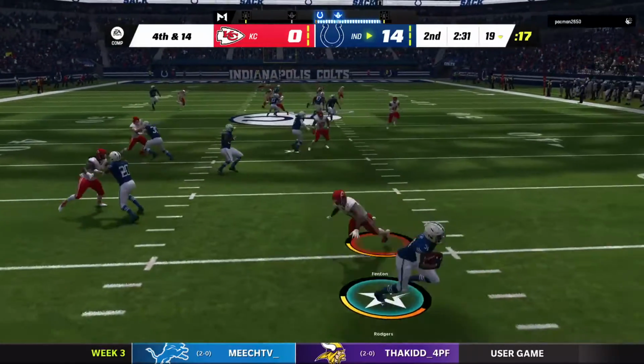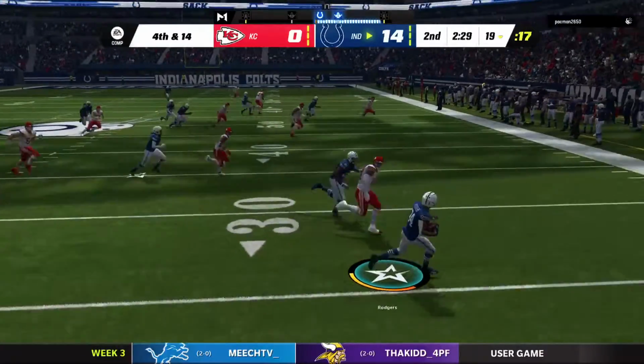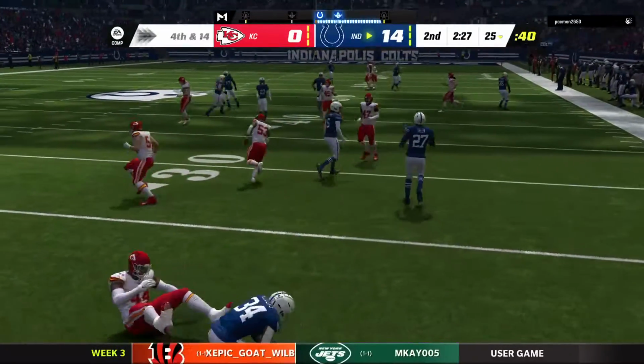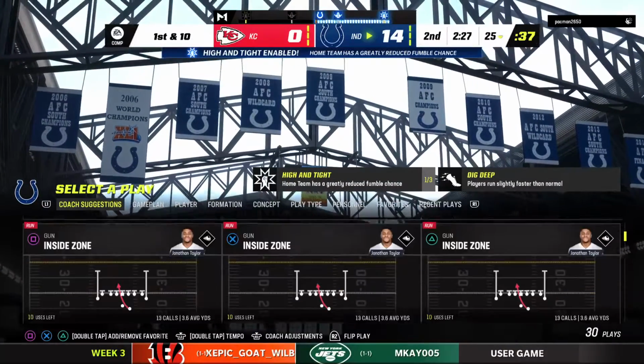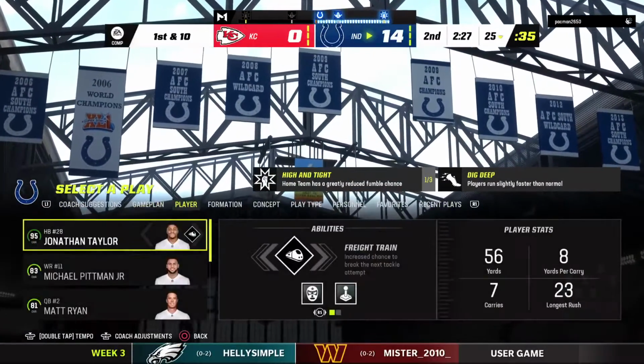And here's Rodgers on the return. No, he's not. Possession goes over here on the punt, and out will come the offense as they take over.